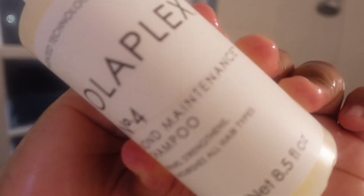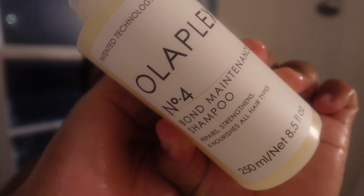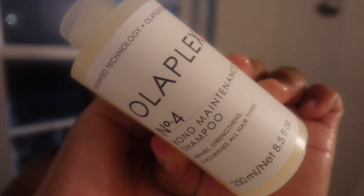The first product I am about to use is the Olaplex No. 4 Bond Maintenance Shampoo. This is a highly concentrated, high lather shampoo to strengthen and hydrate hair. The key benefits: it reduces breakage, it strengthens hair, it gently cleanses without stripping moisture, hydrates, smooths, nourishes, and it detangles. It is a highly concentrated, color-safe shampoo, proven to reduce breakage and nourish hair, leaving it smoother, shinier, and more manageable with every wash.